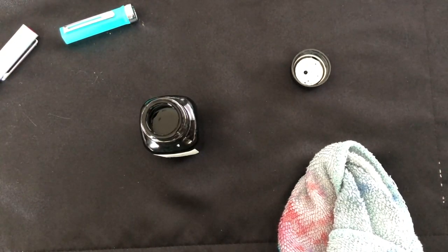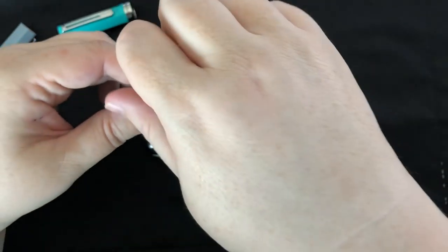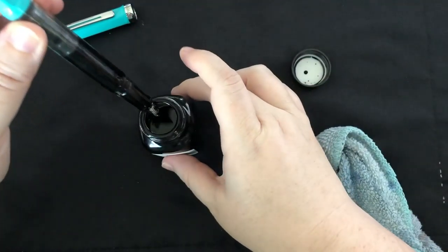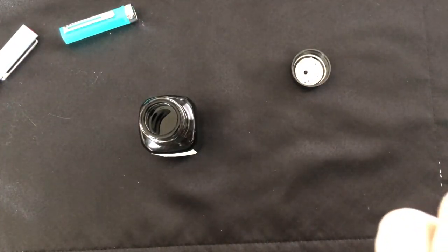All right, so fill this pen up. I dunked that way too far. Like, literally, I dunked it like halfway down the pen. Why? Ooh, that was almost bad. Okay.